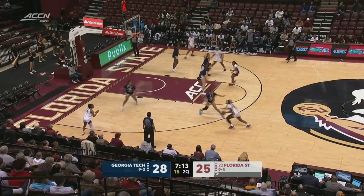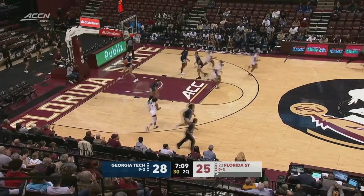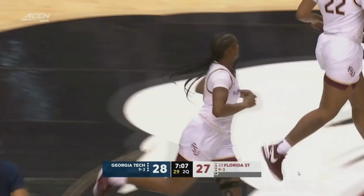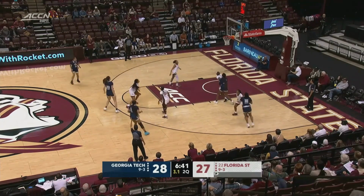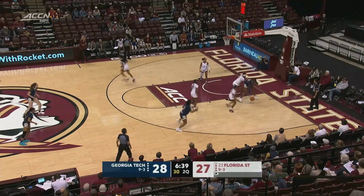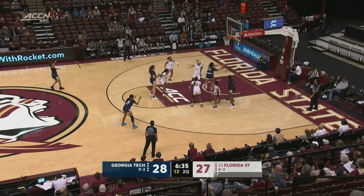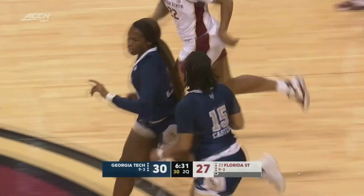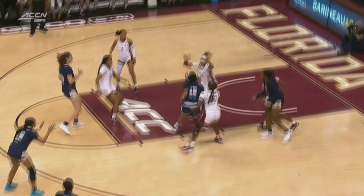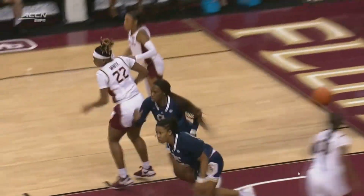Say that was the last touch by a Yellow Jacket, so Florida State maintains the ball. Tania Latson slashes right to the rim. Dunn back to Termes. Termes, step back three off the mark. Blackshear, second chance opportunity for the Yellow Jackets. Carter, knifing her way through traffic and laying it in. Late getting there. And then a nice move on the offensive end from Carter to finish at the rim.